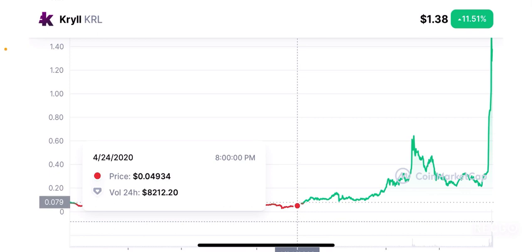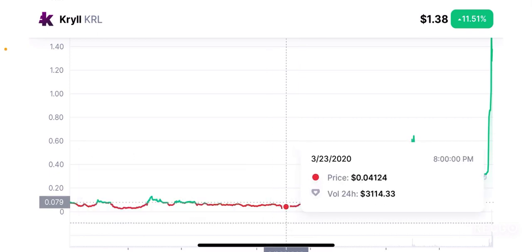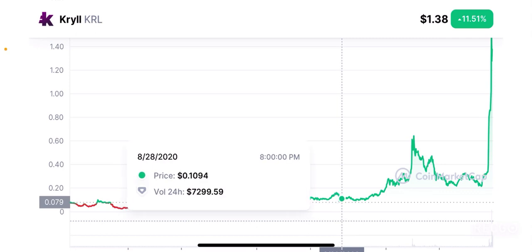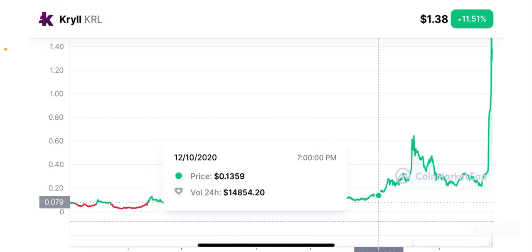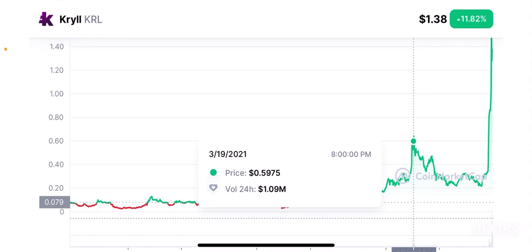Which was when the token went from its all-time lows of close to 3 or 4 cents per token to 14 cents per token, and it was pretty much not doing a huge pump or anything like that until December of 2020, when the token went from 13 cents per token to an all-time high of about 59 cents per token during March of 2021 this year.